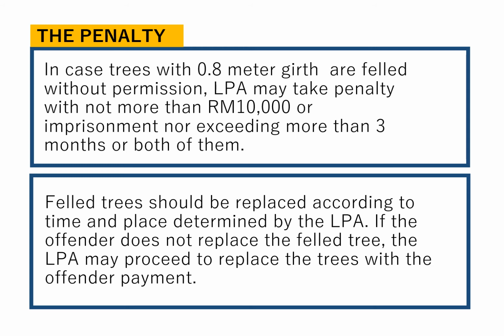If the offender does not replace the felled tree, the LPA may proceed to replace the tree at the offender's payment. Okay, kalau awak dah tebang pokok-pokok TPO, and then you have to replant balik trees tu mengikut keperluan dan yang dah ditentukan oleh LPA. Maksudnya adalah kriteria dia. Okay. Not simply awak dah tebang pokok yang lebih 100 tahun and then you cuma tanam pokok bunga dekat roadside planting ataupun kat tepi jalan. So it's not a win-win situation. Okay, so you have to refer to the LPA what types of species yang sesuai untuk replant semula.